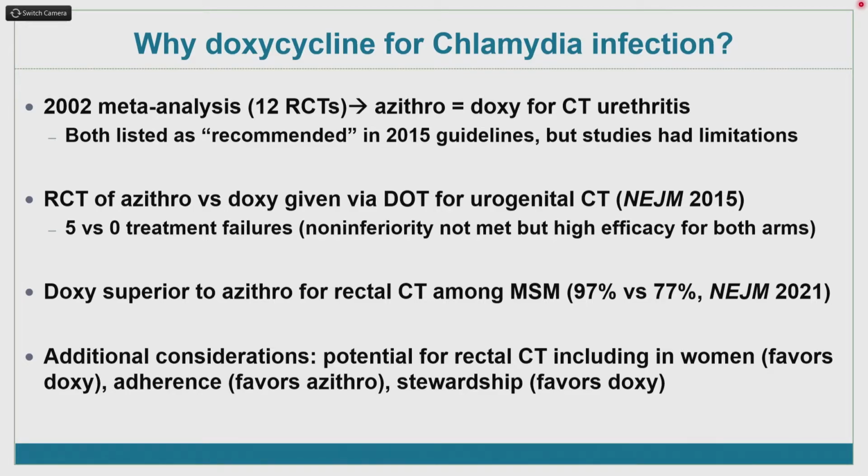So why is doxycycline now the preferred antibiotic for chlamydia infection? In 2022, there was a meta-analysis of 12 randomized controlled trials, and this actually showed that azithromycin and doxycycline were equivalent for chlamydia urethritis. So from the 2015 guidelines, they were both options, with doxycycline and azithromycin listed as recommended treatments.